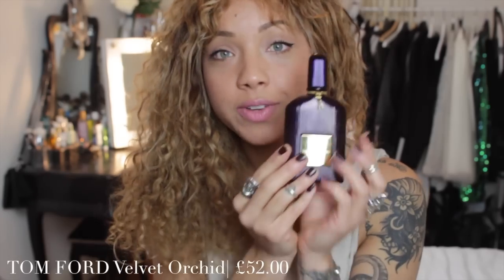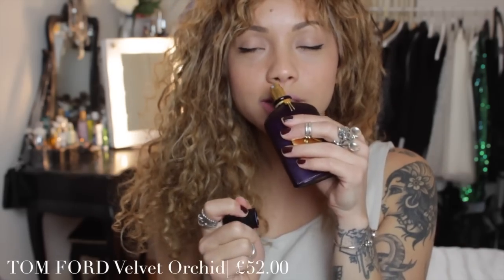Perfumes. This perfume is Tom Ford Velvet Orchid. This baby has just taken over my life. I just don't want to use any other perfume. It's quite heavy. It's just formulated beautifully.